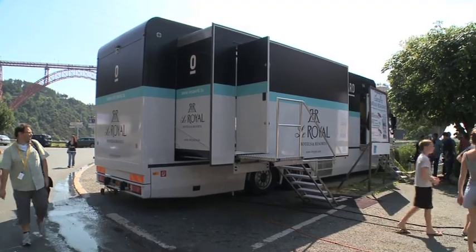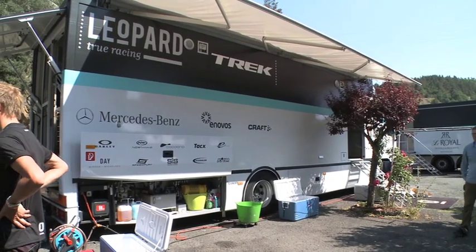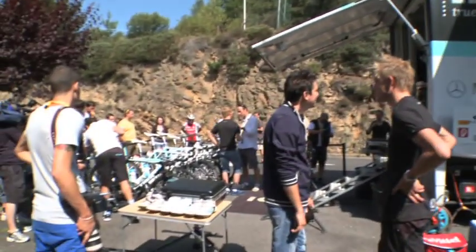You know, this thing's amazing. Yeah, things have changed just a little bit, I guess. Well, 15 years ago, teams were lucky to have a truck. We used to go to the stage starts in a little camper, fighting for space. Now it looks like a Formula One pit lane. Every little town we come into, we've got 2 buses, trucks, cars. And this is the new addition to the Leopard Trek family. Let's go check it out.